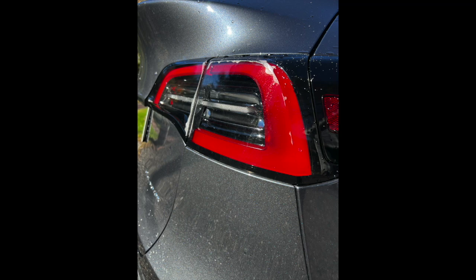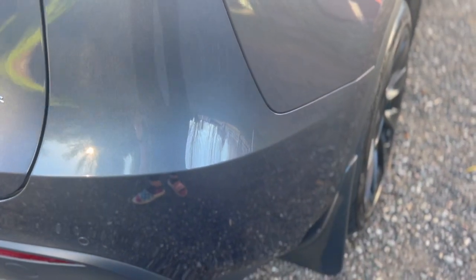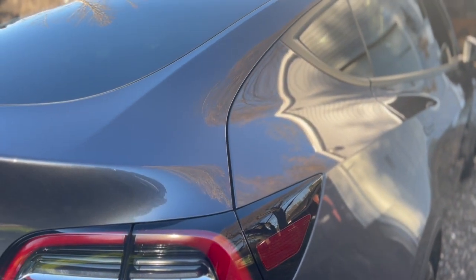All right, so that's pretty much it on the outside. No issues with the roof, perfectly fine. It's not too bad for 12,000 miles if you ask me, as far as wear and tear goes. Let me show you the inside and a few things in there.